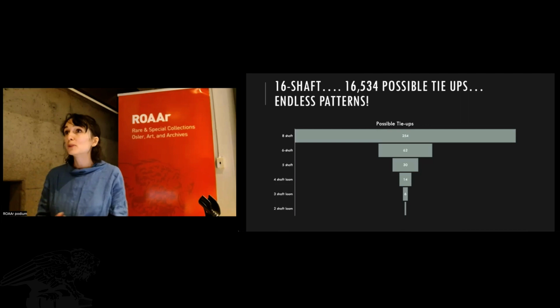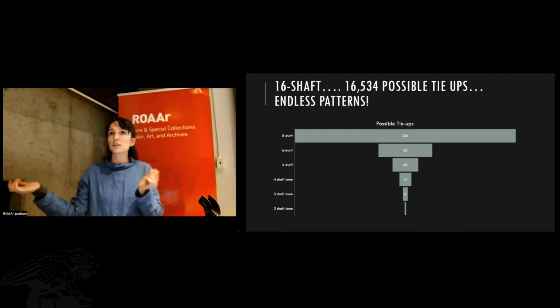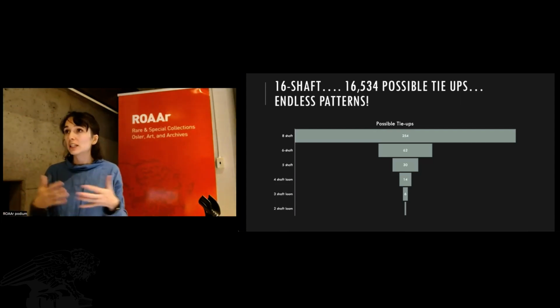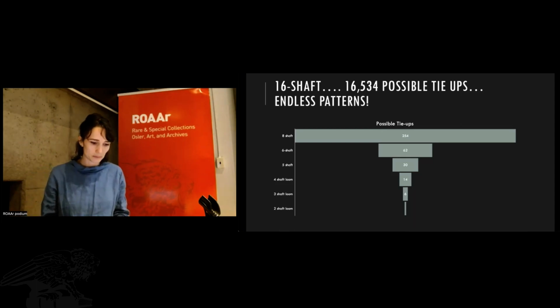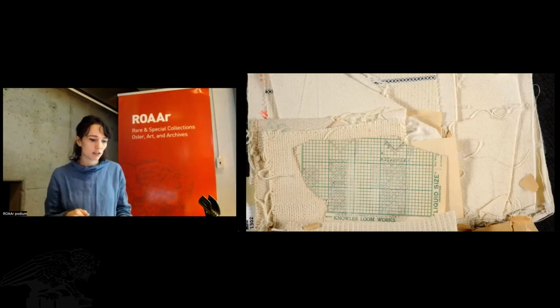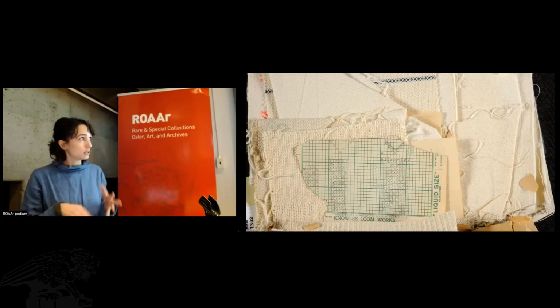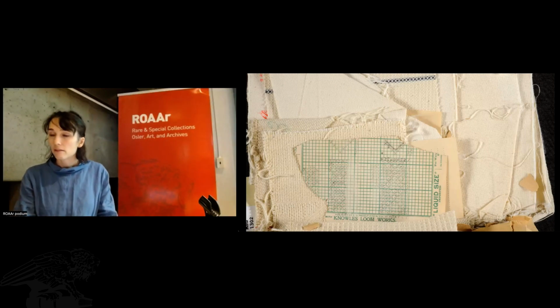16,534 different possible tie-ups. If you had a jacquard loom, you could program all of those different ones to seemingly endless combinations to create any sort of textile sample that you would want and any pattern that you would want. So basically, you could change any element of the formula on those pages of notes and come up with very different, drastically different in appearance and weight, kinds of cloth.